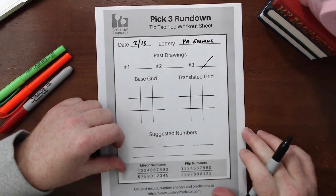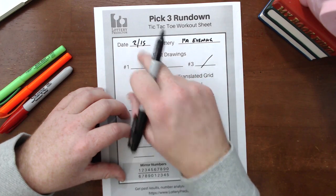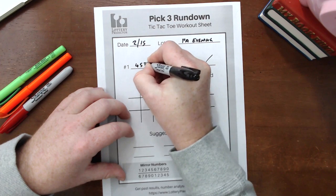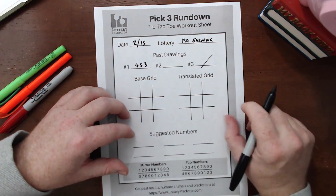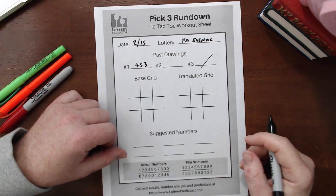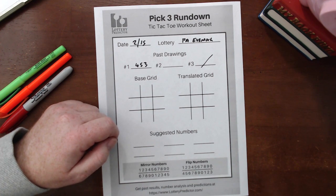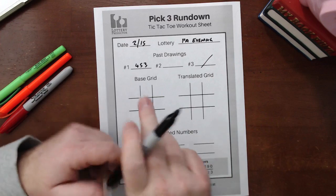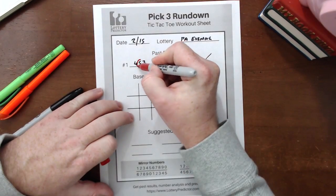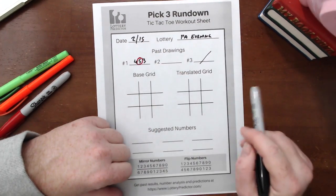This is a little bit more complex than we've done in some of the other rundowns, but we start with our base number, which is the evening result from the 15th of February, and that was a 4, 5, 3. And then to find the second number, you have to start taking a look back at the historical results for the month. Typically I'll go back about 3 or 4 numbers, maybe even more than that. But what we're looking for is the most recent number drawn that has the same middle number. So we're looking back every single day to find which number drawn also has a 5.